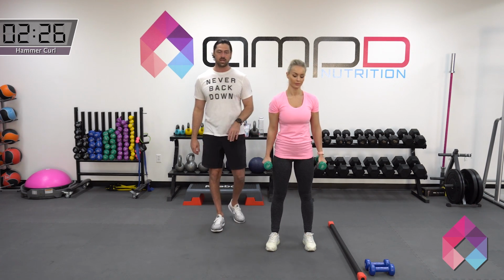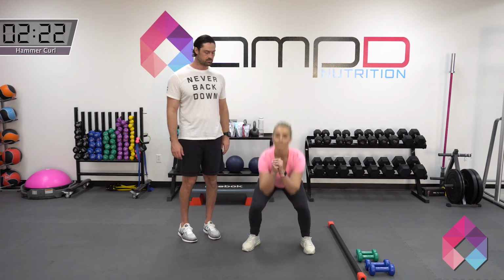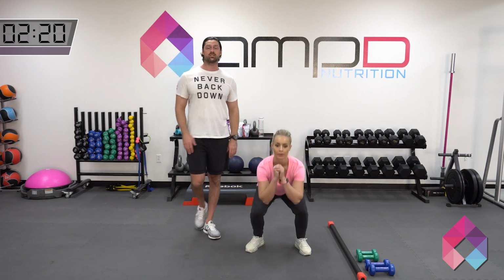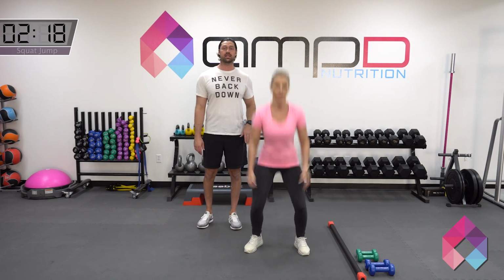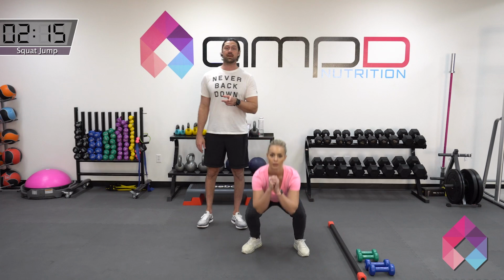All right, that'll go. Drop them into that squat jump. Here she goes, 2nd time on the squat jump. Again, you can see her transition time right there, 2 to 3 seconds. All of her stuff's there. She drops them straight into it. She's gonna work that 30 seconds here.